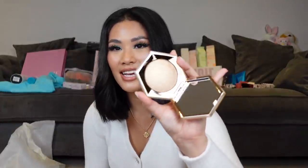And then in here we have this stunning reddish type of gloss bomb. This is in the shade Cheeky. And then we also have a highlighter as well, which I'm going to swatch for you guys. This is the packaging for the highlighter. So stunning. And this is in the shade Royal Icing. Oh my god, I love that name. Yes, yes, yes!